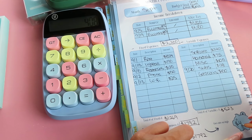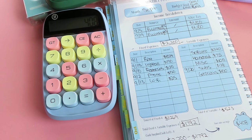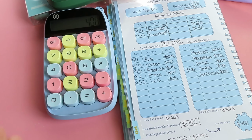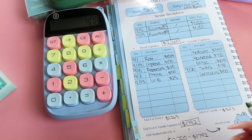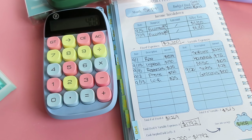And she doesn't have any debt, you guys. She just wants to build her savings cushion and see how her bills are going to work and all that fun stuff. So let's go ahead and highlight this here. We're supposed to have 408 left over after bills and expenses.